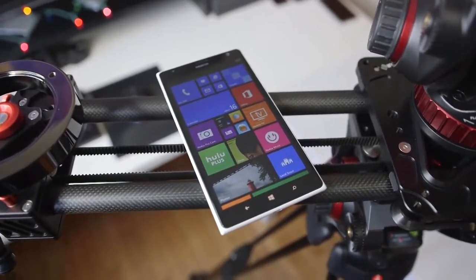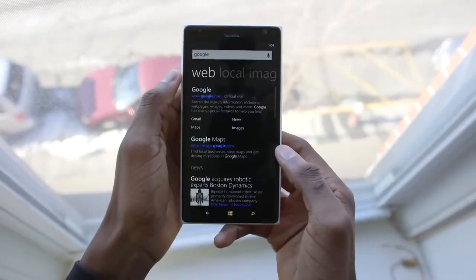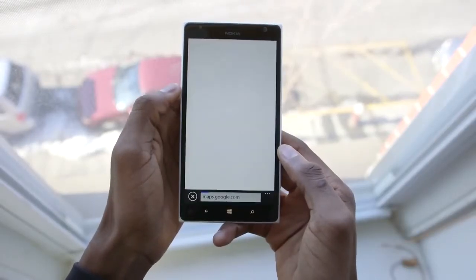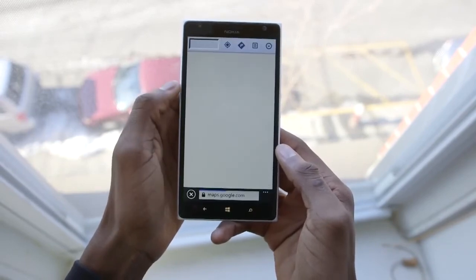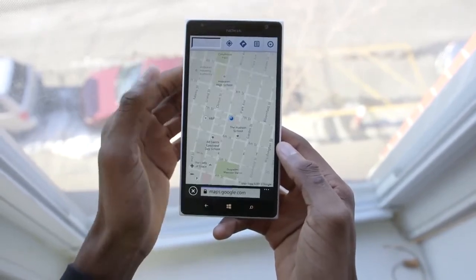And the last benefit you get from all these awesome specs and hardware is performance, of course. Just ridiculously good performance. So first of all, let me just say that Internet Explorer on Windows Phone is actually pretty good.